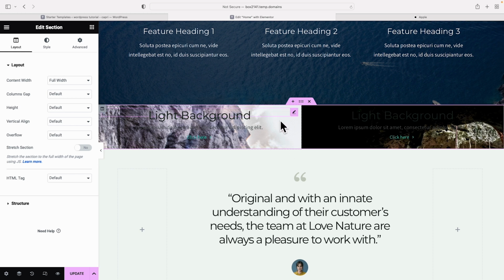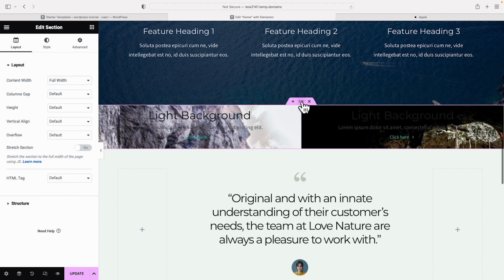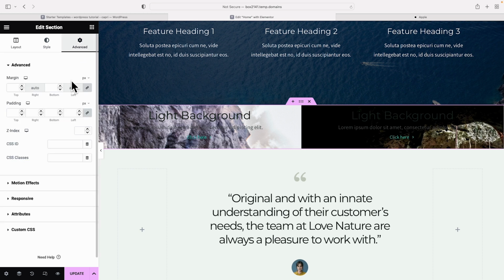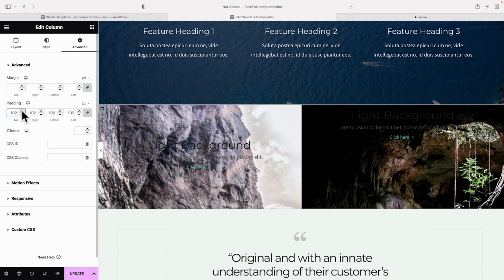So obviously this is really short, right? As opposed to what we have here, which has plenty of space on it. So we're going to fix that really quick. All we need to do is choose this first column, and we're going to go to Advanced. Now we're going to be dealing with what we call padding. Margin is all the space on the outside of a widget or a section or a column, but padding is the space you get inside of it. So we're just going to start bumping up the padding all the way around first, just to see how it looks, to make it even.